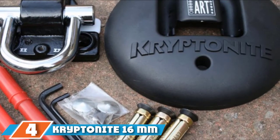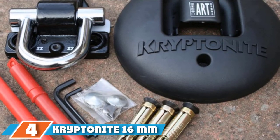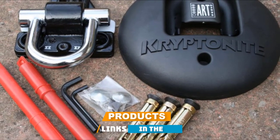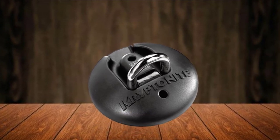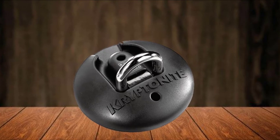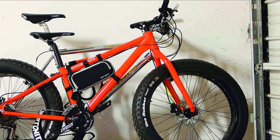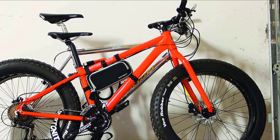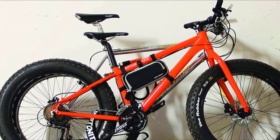Next at number 4, we have Kryptonite 16mm Above Ground Stronghold Anchor. This Kryptonite lock is not a lock per se, but a secure anchor to which you can lock your bike at home for anti-theft protection. You will need to mount it to a strong wall, concrete floor, or even truck bed for it to be effective. Doing so requires a certain degree of handyman skills, and 2 masonry bits as well, as all mounting hardware is included. Once installed, the Kryptonite lock is not going anywhere.